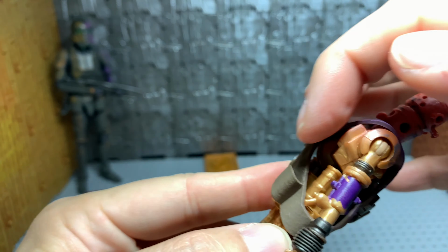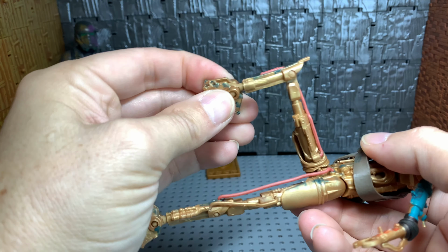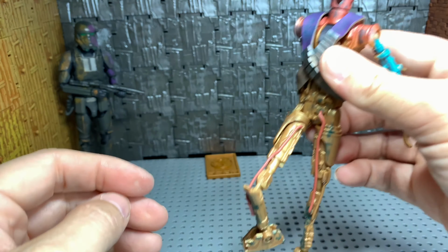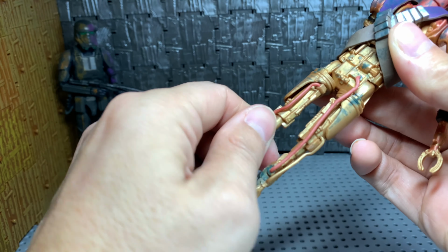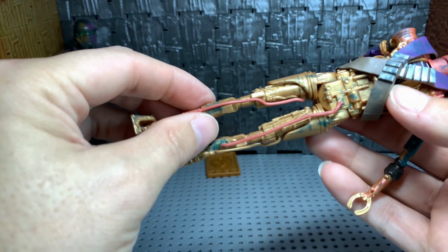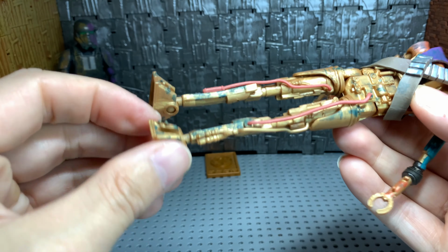Nothing at his hip, or his waist, I should say. His legs come forward this high, and they come back that far. Which is a really good range for a droid, considering. As far as his knee comes down here, it's about 3/4 of the way down, I would say. He's got pivot forward, pivot back. And that's about it. He does spin, which is really nice if you're going to do him in a walking pose or a side walking pose, maybe a breakdancing pose. I don't know what you guys do out there. He does have articulation here up in his thigh, which is really, really nice. Just be careful of those cords.